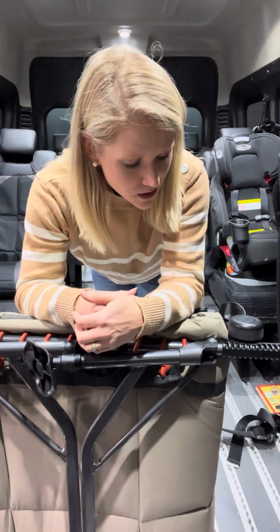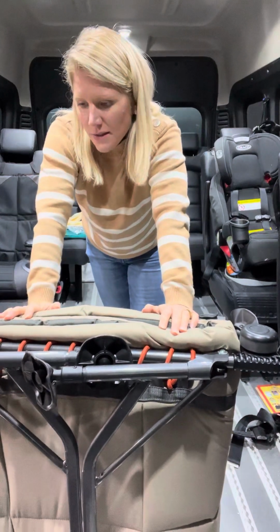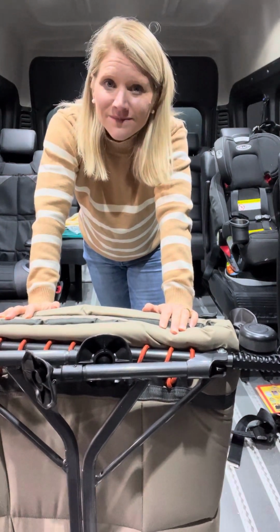So this is the REI cot, and we really like it. I hope that's helpful.